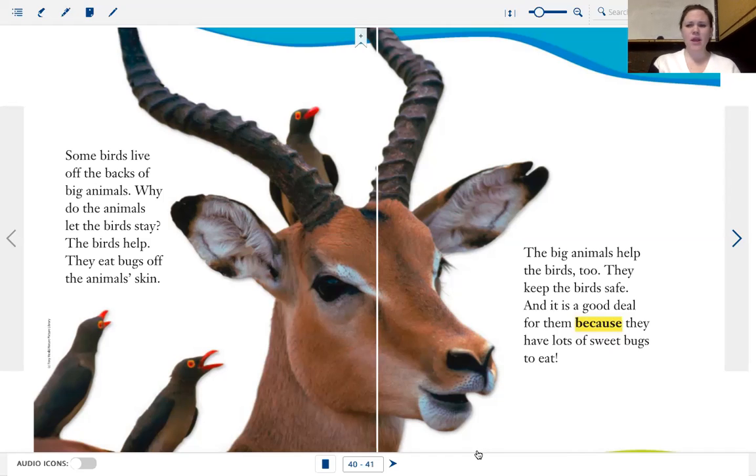The big animals, do you think they want the bugs all over them? No. It helps keep the big animals clean. So the birds are getting something to eat, and the big animals are staying clean. So those are both things that animals need, right? Those are things that we need. And the birds also get to stay safe because of it. So both animals get something pretty good out of this deal. So those animals definitely work in a team. Let's find out what else is going on.